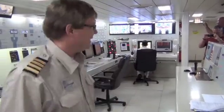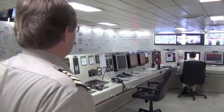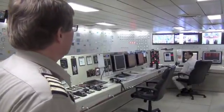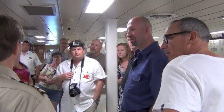This is the control room. We have one guy on duty in the control room and the rest is now down below. We have the main kitchen and the shower and the toilets.